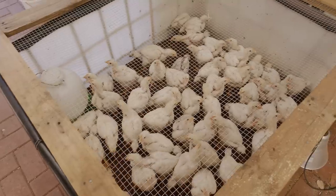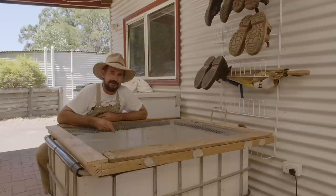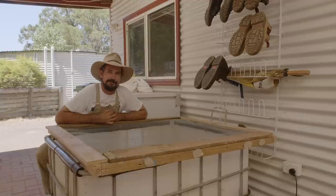All right, it's absolute chaos here, as you can see. It's time to get them out of the brooder because we have to keep just throwing heaps of sawdust in to keep them nice and clean. We're going to get them out of here. We're going to carry them over into the field, and we've got a mobile chicken house waiting for them.